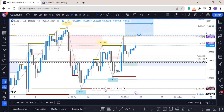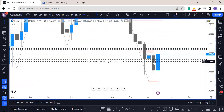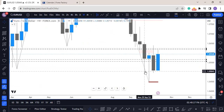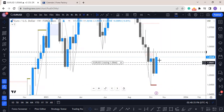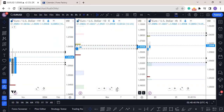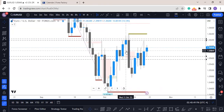If we look at the Euro USD from the weekly, we can see that we have what looks like an engulfing. This could pass for a bullish railway track if you use candle formation. And if we notice, this low, price did not close below it. So the possibility exists that going into this new week, we might see a bit of a retracement and a move higher on this pair. If we go into the daily time frame, price is still within this bearish order block of sorts.